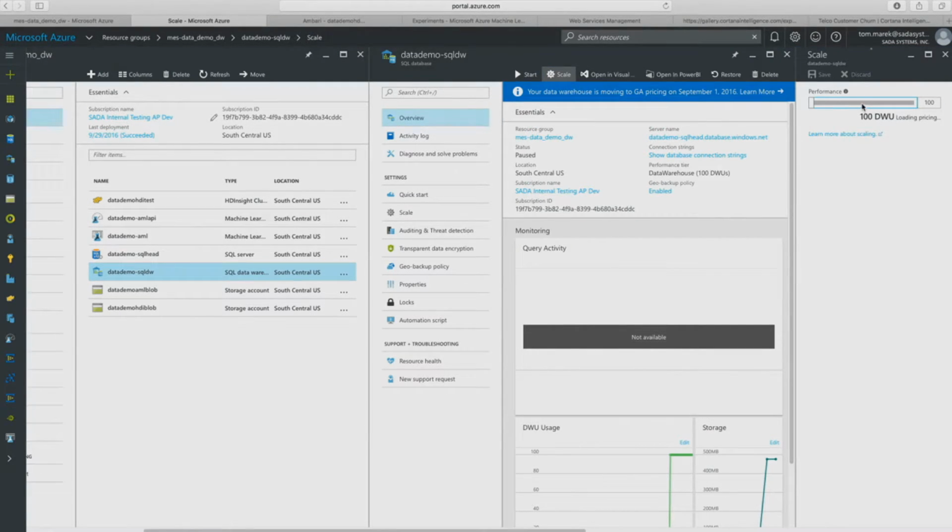And right now, since this one is not started, or actually it is started, I could go in and change my data warehouse units on here. And this is what I was mentioning about scaling the number of nodes behind the hood. They use this more in horsepower terms. Think of it as data warehouse units. The data warehouse units ultimately relate back to the amount of horsepower behind this system for you.